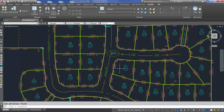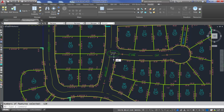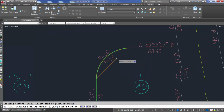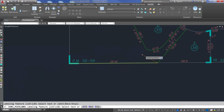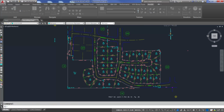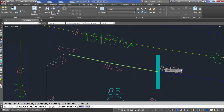This release also adds a text entity to GIS field linking to associate any existing AutoCAD text entity with an ArcGIS features attribute field, and use it to populate and control that field value. After invoking the Esri pick label command, I'm prompted to specify which field I want to link to text. Then the tool will automatically zoom to each of the selected features and allow me to pick the text I want to use to control the field's value. I can skip and go back to reselect features during this operation. Once completed, I can reinvoke the tool for other fields.